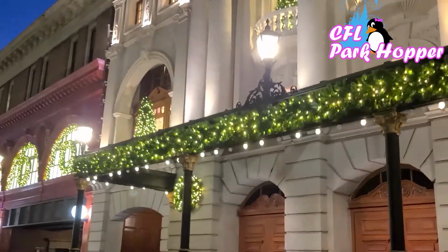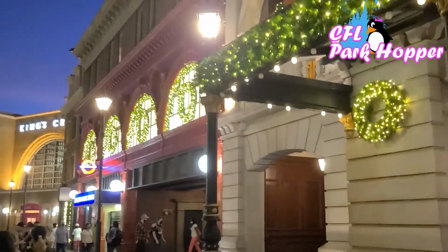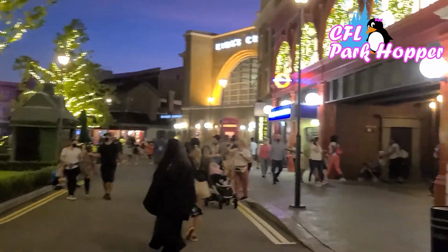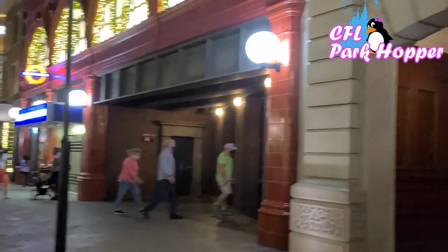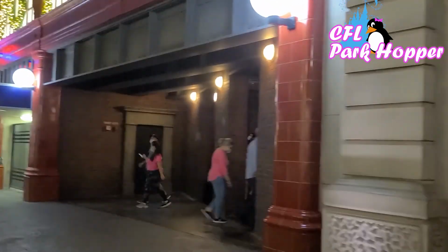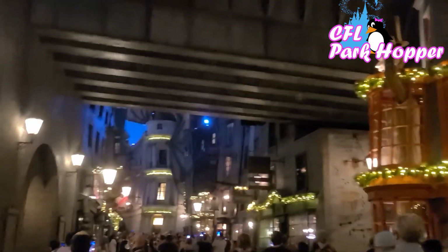So there've been people who don't know where Diagon Alley is, and they come to Universal Studios and they just kind of pass it, because you just walk through this area and it seems like more of Universal Studios. You actually have to go in here to this little brick walkway, and this takes you into Diagon Alley through the bricks, just like in the movie. So in we go. There we are.